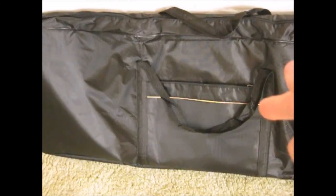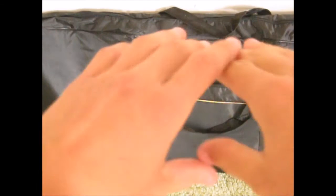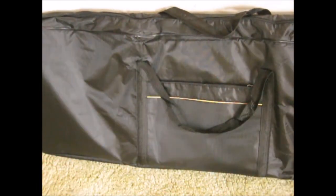I feel like this pocket could have been a lot bigger and maybe extended to over there to maybe fit your book stand in there too. But they ought to be happy that I don't use books and I play by ear. Because if I used my book stand frequently, I would want to pack it in there with my keyboard. And so that would call for a bigger pocket, definitely.